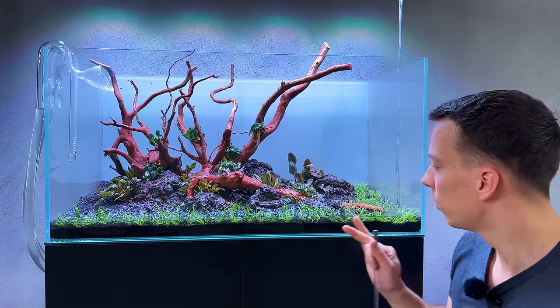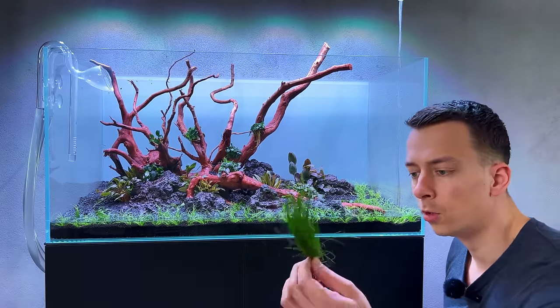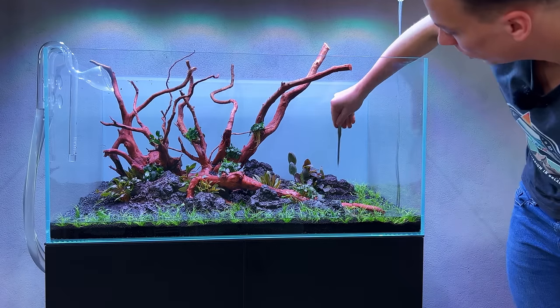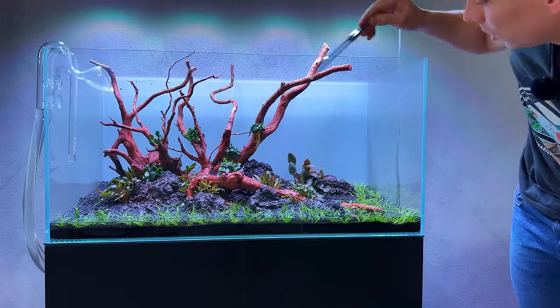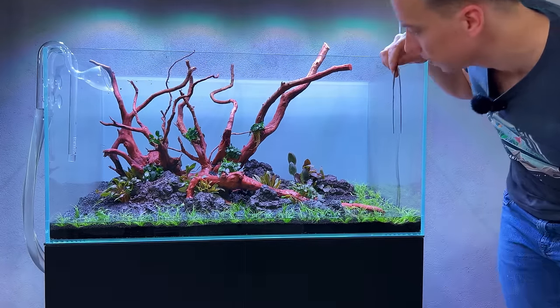Okay, so I've used a lot of dwarf hairgrass in the foreground and to the side. I've also ordered a few pots of the longer, the normal hairgrass, and I'm going to use this basically over here and also on the left side over there, just next to the dwarf hairgrass. And this is hopefully going to accentuate that triangular composition.